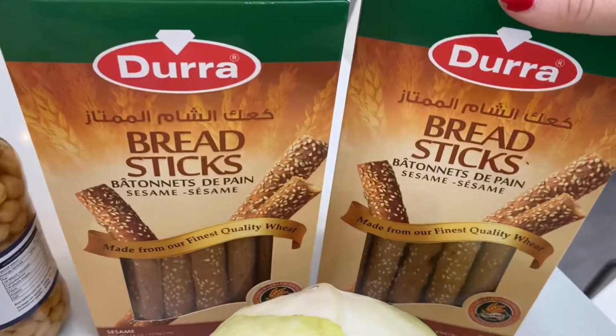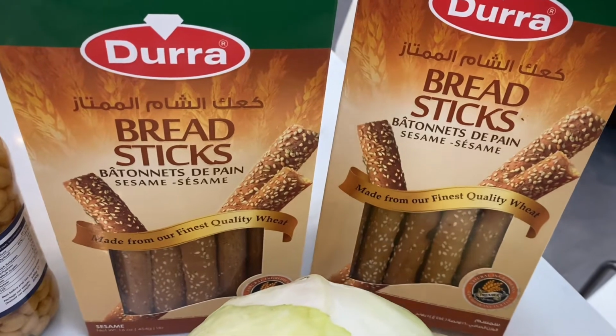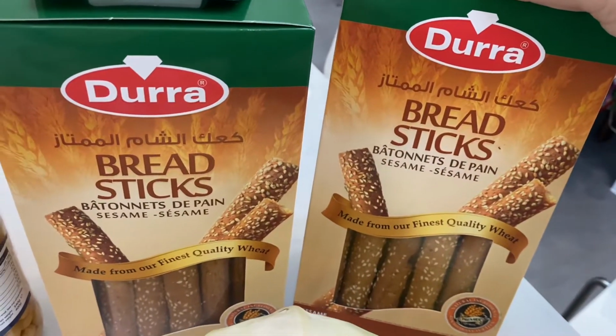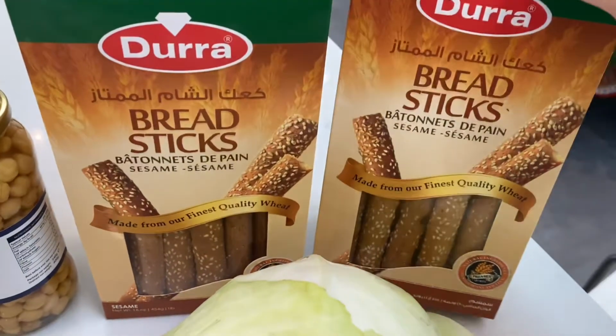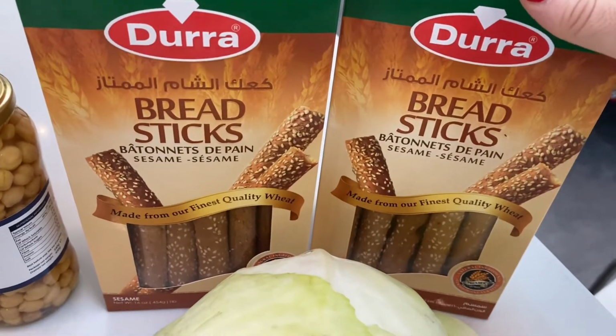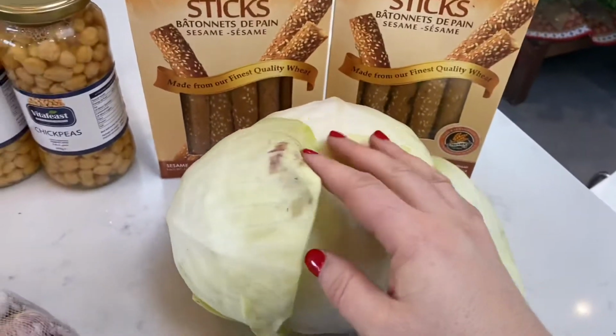My mum loves these breadsticks. These are called gak in Lebanese, in Arabic. She loves breadsticks, and she absolutely enjoys these. She likes them with tea. So we've got 2 of those because she has them after her dialysis for something to drink.